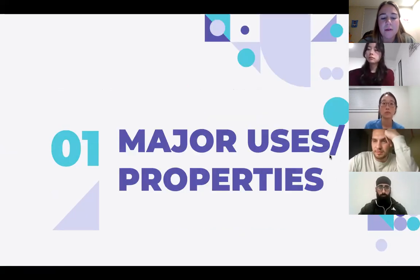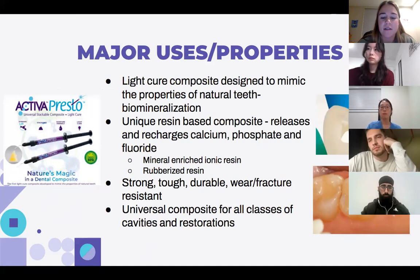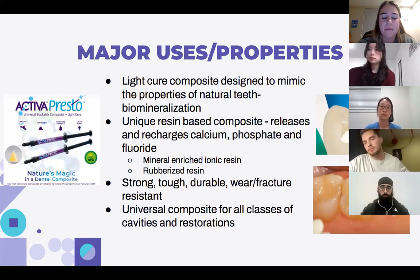To begin, I will talk about the major uses and properties of Activa Presto. Activa Presto is a tooth-colored dental filling material that is a universal stackable composite which can be used for a variety of cavity fillings and restorations. Activa Presto is the latest advancement in this product family.